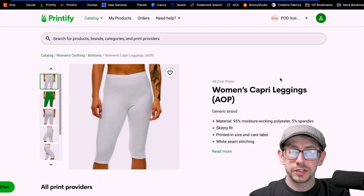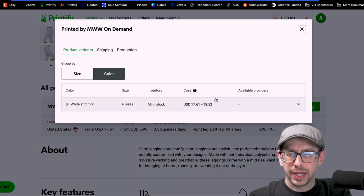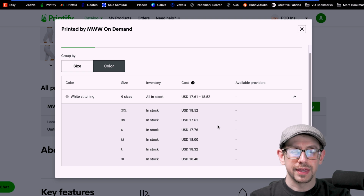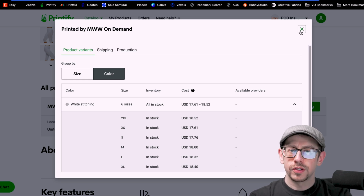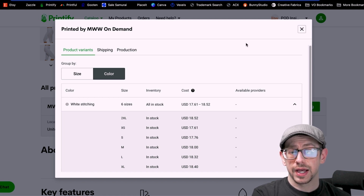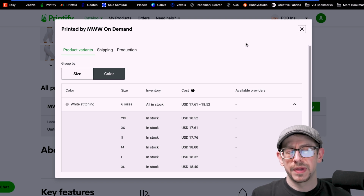Now for the capri leggings from MWW, the price is a little bit different, but not significantly. If you look at the pricing for extra small, they're slightly out of order here. It is $17.61. So that's, I think, almost exactly $1 higher than the regular full-length leggings, and it looks like the 2XL is $18.52, so again, about $1 difference. So you're looking at pricing the capri leggings a couple dollars higher to make up for that difference in terms of the retail price, but very close. You could even mark up the full-length leggings a couple dollars higher, just so that the price is the same as the capri leggings, so that it doesn't appear that you're paying more and getting less.